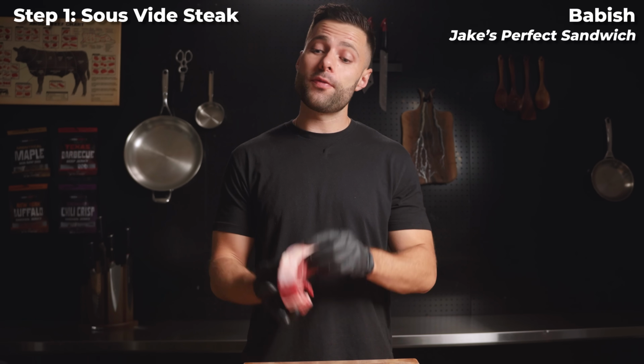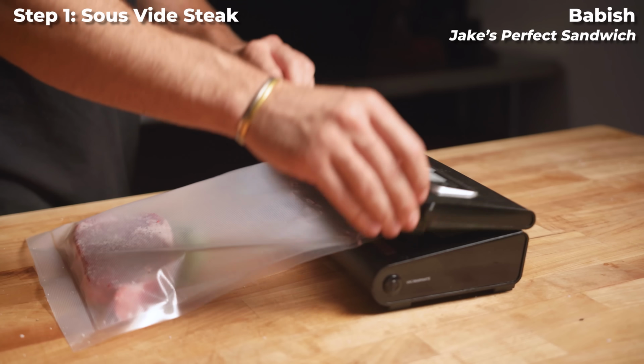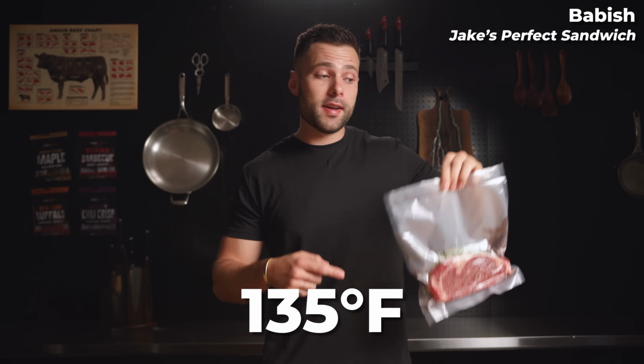And it all starts off with a beautiful steak. And we'll hit it with some salt and black pepper. Into the sous vide bag, herbs in, and we'll seal. 135 Fahrenheit for, what are you doing? Sorry. 135 Fahrenheit in the sous vide.